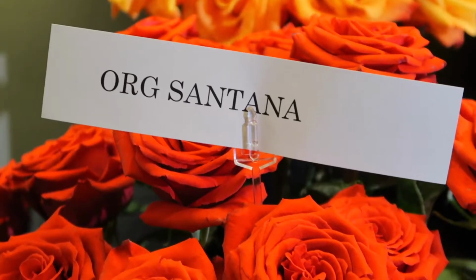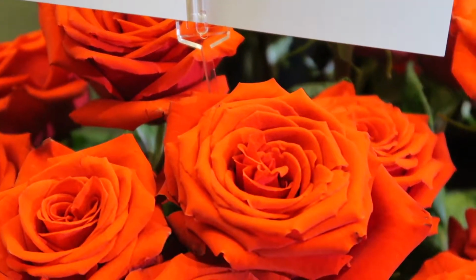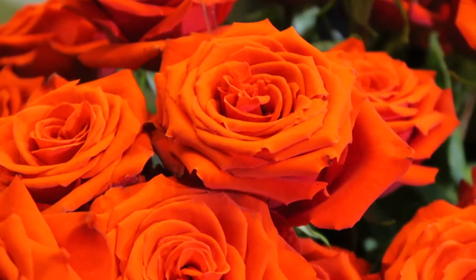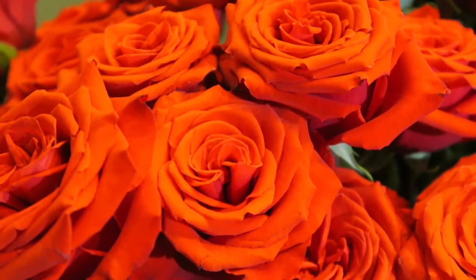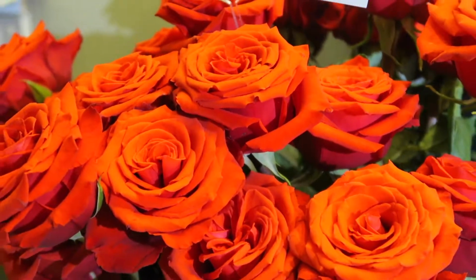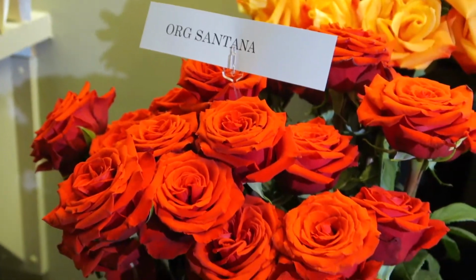And finally, here we have the orange Santana rose. It is not related to Santana, the 1960s rock band, but if you want it to be, that's totally cool, but it's not. All I can say, though, is it is one of the most vibrant roses we have here. It is a beautiful, solid, pumpkin orange, burnt orange color tone. It's beautiful. It just sets off the fall perfectly.